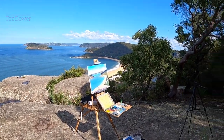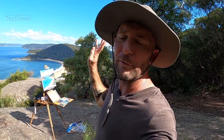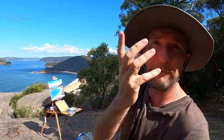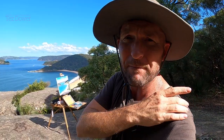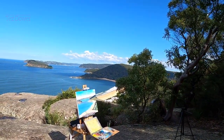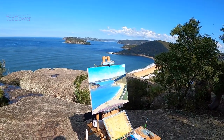So I'll tell you what I'll do. I probably won't put the tree in. I'll come back another day and do a tree painting. What I envisioned back there, I'll do that on another canvas. So for another day. So yeah, I'll finish it off, do the foreground, and we'll wrap it up. What would you have done? Would you have put the tree in, or would you have left it as it is? Tell me what you think in the comments.